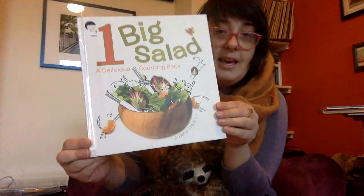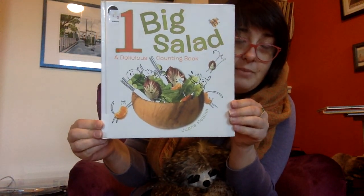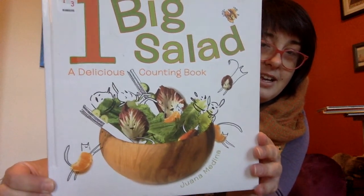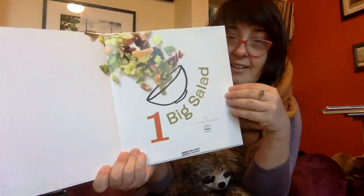We have some stories today about books, numbers, and colors, and the alphabet. And we're going to start with One Big Salad, a delicious cooking book. It's by Juana Medina. And there's some fun, healthy, yummy treats in this book. I'm going to need your help counting. It's going to be a yummy salad. Might make me hungry for a big bowl of salad.